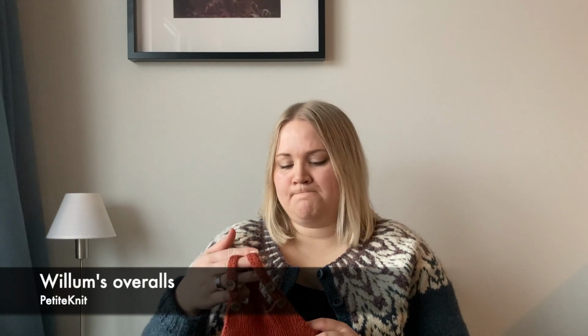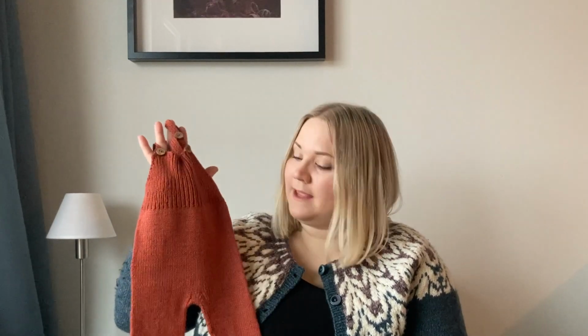I think it was 30% merino and 70% tencel. And it's from their Earth collection, so no plastic. And it's not superwash, so it's a very nice yarn to work with. And yeah, my friends are having babies, and I wanted to knit something for them. I found this pattern while I was browsing, I think over on Instagram. I just happened to see someone making these overalls, and these are Willum's overalls by PetiteKnit, and it's a very hard little project to show you on the camera.